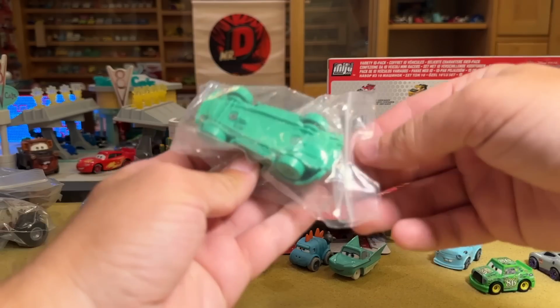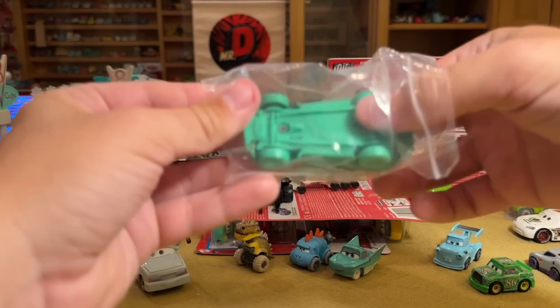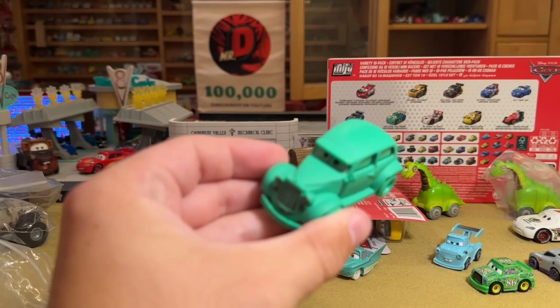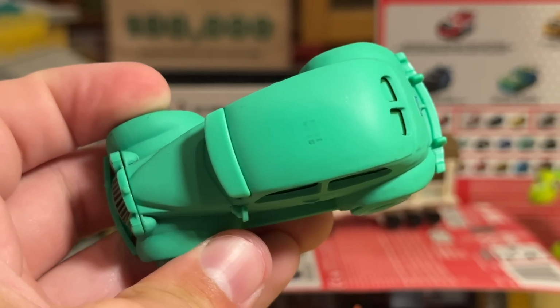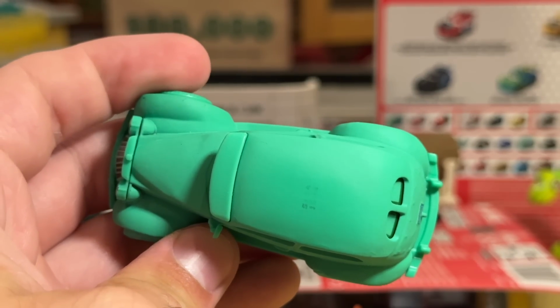Let's move on to Mallory Karhut here. Again, you could see that date stamp immediately on the base. Wow, this one's super faint. I don't even know what it says up there. It looks like it wore off almost.